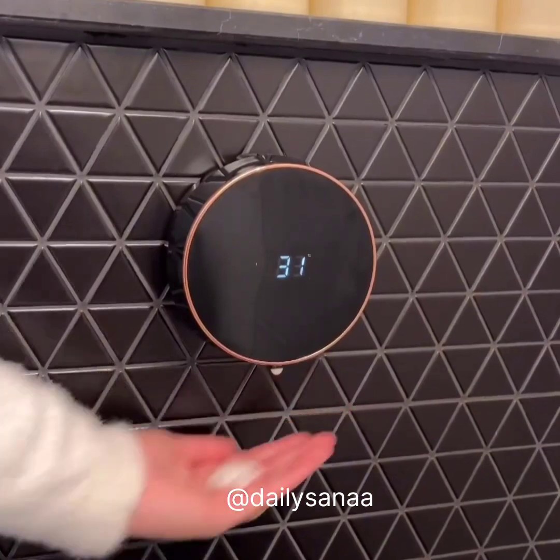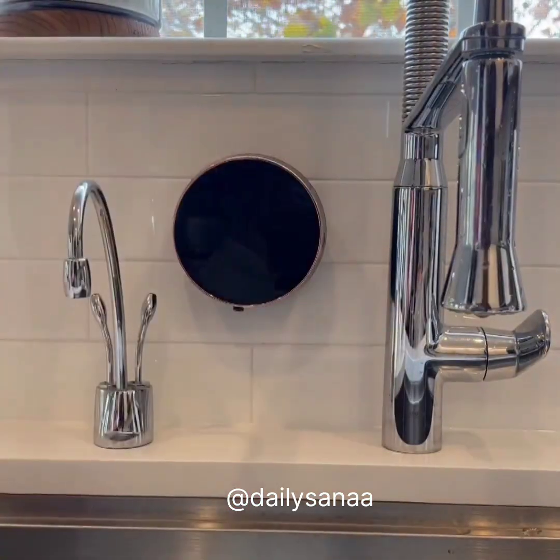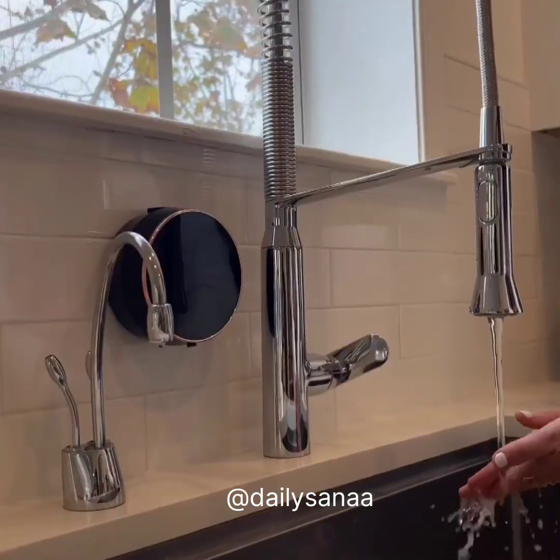It's a hands-free automatic soap pump that dispenses as foam. No wall installation needed, just peel and stick. And it slides right off for refills, great for bathrooms, kitchens, and offices.